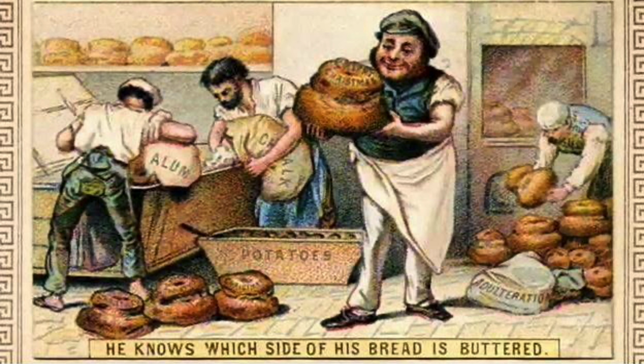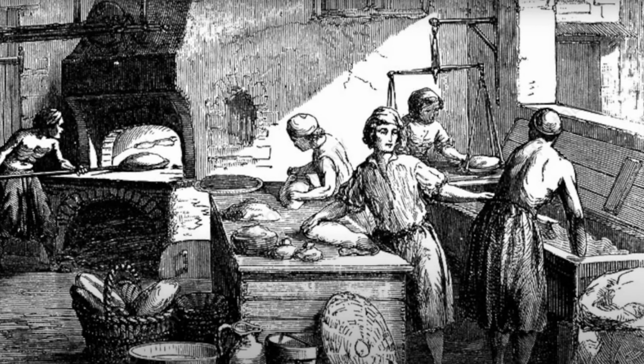Between 1831 and 1901, the population of England skyrocketed from 13.9 million to 32.5 million. Therefore, ordinary private bakeries could no longer meet people's needs. So bread entered assembly line production, and the output increased, but problems also followed.